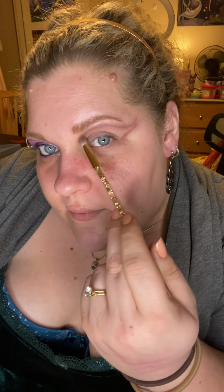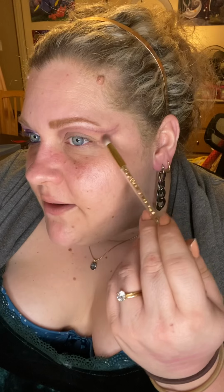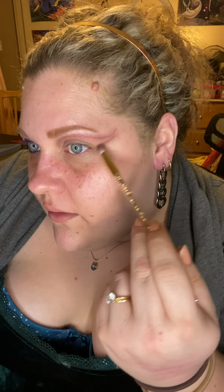And I'm going to dip my brush in here, and I'm going to gently go over this line, end to end, really tucking it into the inner corner of my eye. And just kind of smoking out this line. Really, really gently. I'm going to do so with the top line and the line on the side. Very, very small amounts of product at a time. I just want to make my line look nice and hazy. These shadows really are so beautiful.